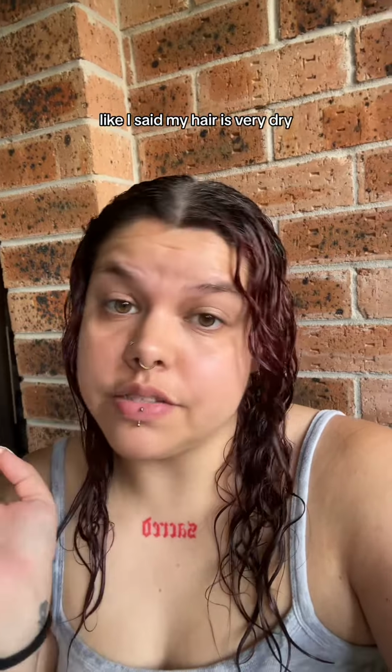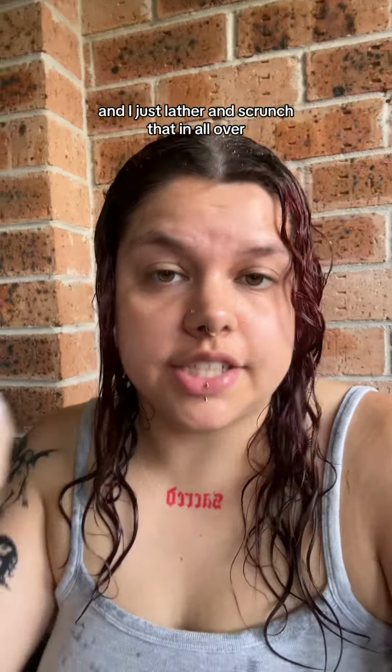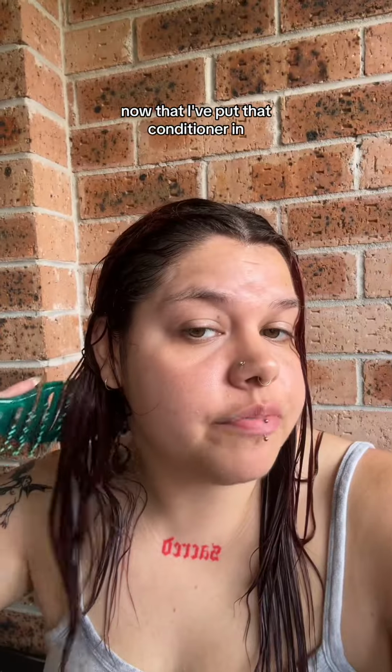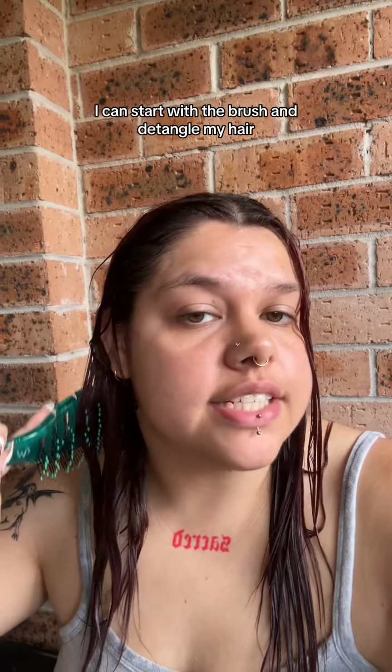Like I said, my hair is very dry. And I just lather and scrunch that in all over. I'm gonna do that off camera because I'm holding my camera with one hand. Now that I've put that conditioner in, I can start with the brush and detangle my hair.